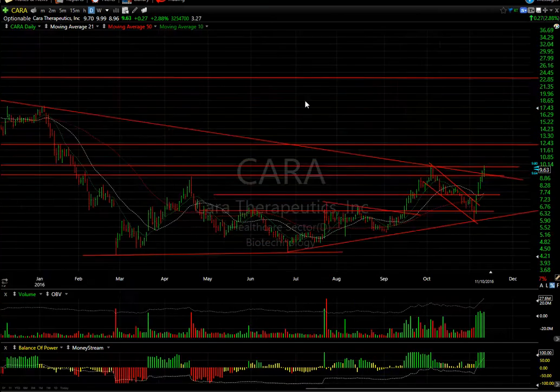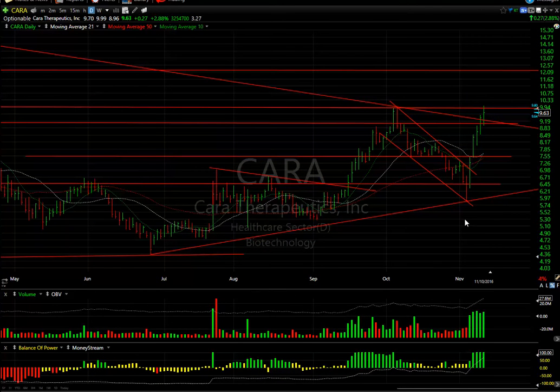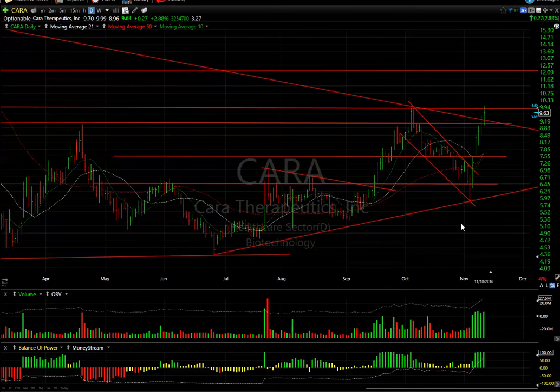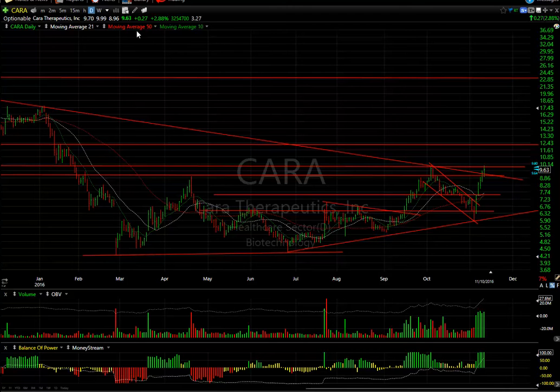Cara Therapeutics has been ballistic, literally going from 5.85 to almost 10 today. Now, it has taken out the declining top line slightly and closed above it, but it is short-term extended. It's straight up near the old high. Don't be surprised to see it pull back and consolidate. If it doesn't, it could run right to 12, my next target.